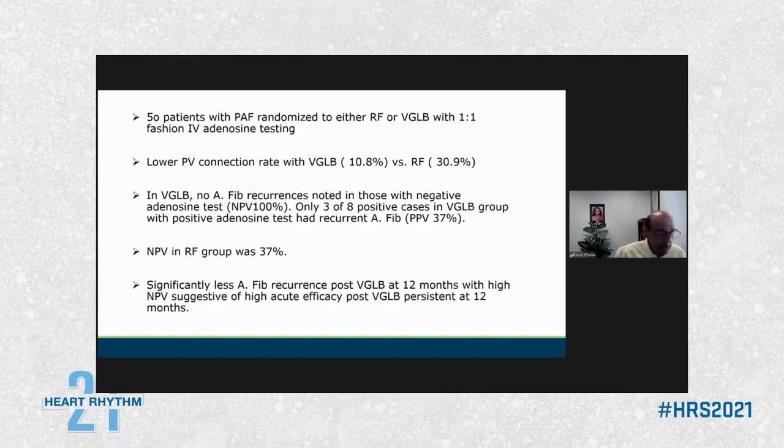The more important thing was that no AFib recurrence is noted in those patients who had a negative adenosine test provocation. Now, this is very intriguing, as it almost reaches 100% negative predictive value. And only 3 of the 8 positive cases in the laser group had positive adenosine, which means the positive predictive value was 37%. If you compare that to the post-RF group, it was just 37%.